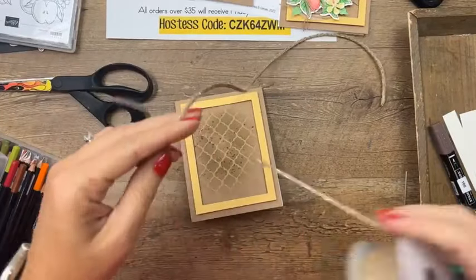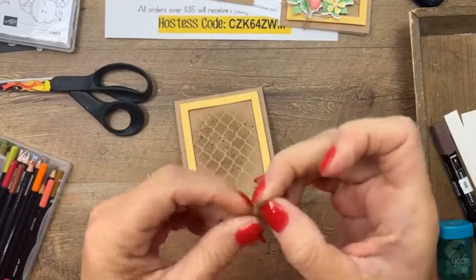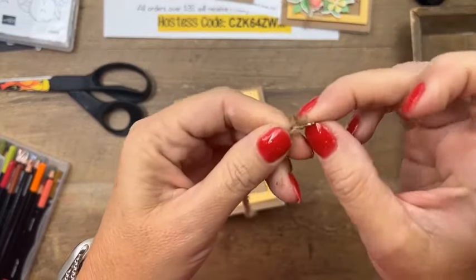Oh, Lisa says it wasn't a paper pumpkin. It was just a kit that had those two. Okay. That would make sense.